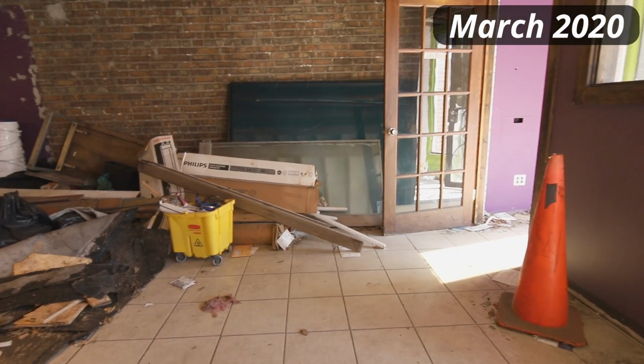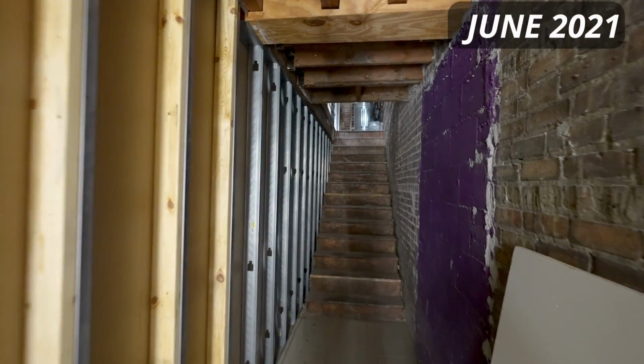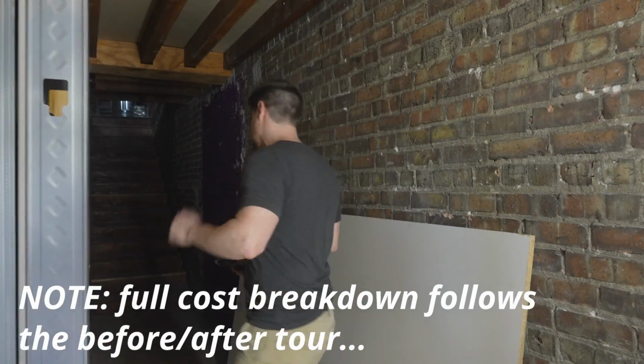This space was completely open. There was literally a huge pile of trash exactly where I'm standing now. We had to put these walls in to separate the workshop from the hallway that's gonna lead up to my living area. And this space is still pretty raw, but let's not dwell here because there's a lot more progress to see upstairs. Come on up.